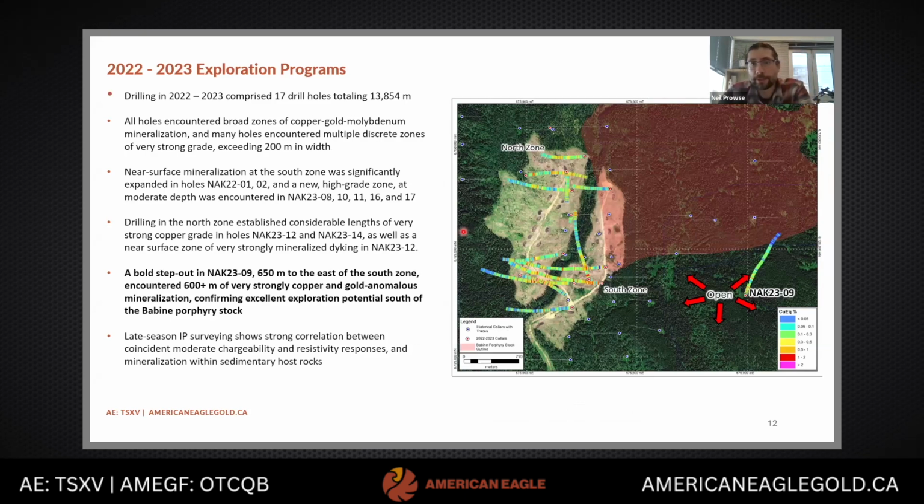And then finally, our second hole of the program, MAC 2309, was the only helicopter accessed hole, and this was testing a similar position in the geophysical anomaly and a similar geological position in terms of distance away from the porphyry stock. Drilled 450 meters, almost 500 meters from the nearest historical collar, and about 650 meters from the extent of our testing in the South Zone. Right off the top, we encountered about 120 meters of 0.4 copper equivalent, with some pretty strong gold and molybdenum grades complementing that copper.